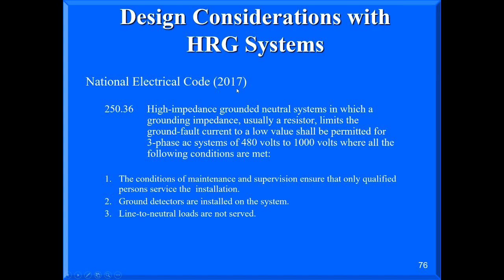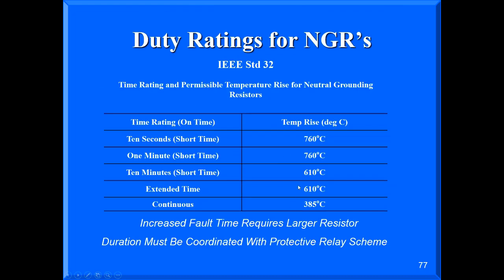The NEC 2017, you know, allows high impedance grounded systems. The condition of maintenance and supervision ensures that only qualified personnel service the installation. So you need qualified people. Ground detectors are installed, and line-to-neutral loads are not served. So NEC does address HRGs. Temperature rise, just so you know, if you're using an HRG, the system can get up to 385 degrees, so you don't want to be touching it. On the resistive grounded, I could get up to 760 degrees.